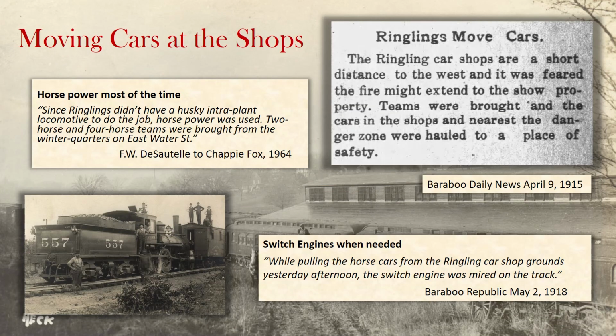Now, one question I had developed myself while doing this was, so they had this building, they had the trackage out there. How did they move the cars around? Did they have their own switch engine? I think that would be kind of cool if they did. To the best of my knowledge, they did not have their own switch engine. We have a number of pieces of circumstantial evidence that state that they used their own draft horses to pull their cars around the shops. And actually, that area is pretty level, so it probably wasn't that difficult to do.